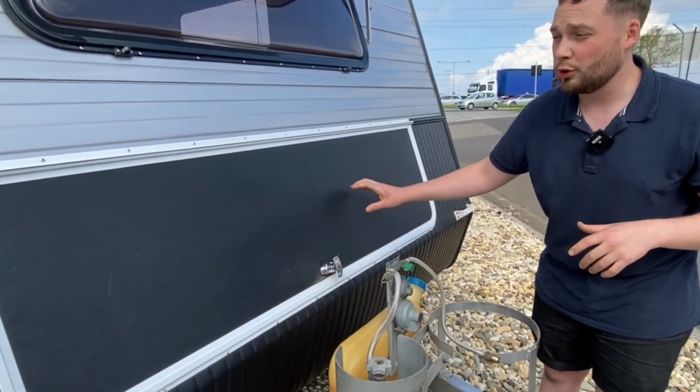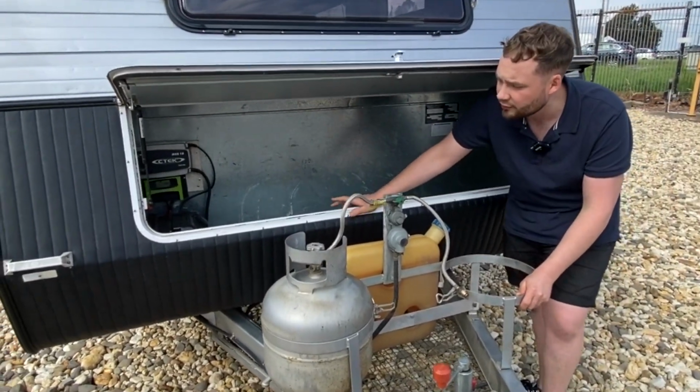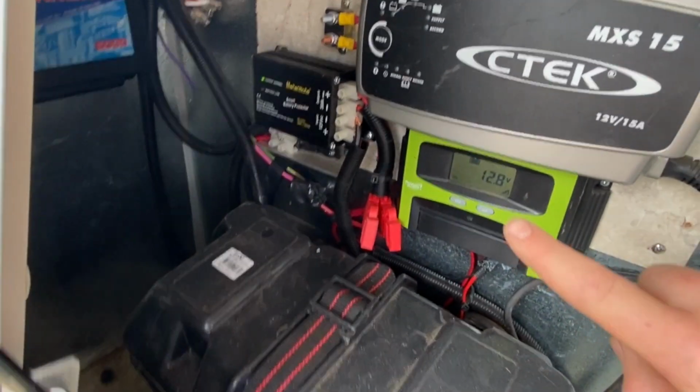On the front here, we have an incredibly well looked after padding and vinyl wrap with grab handle assist. We've also got one 105 amp AGM deep cycle battery, solar controller, C-Tek charger. We also have a battery protector that's going to keep the batteries in good nick. These guys have been fully revitalized before handing it over.